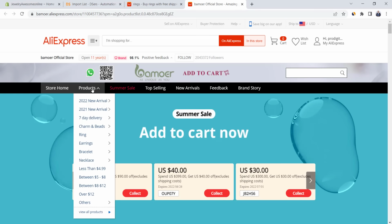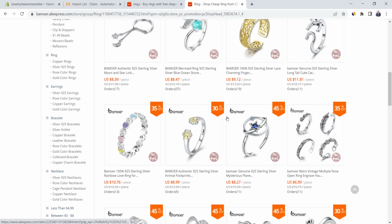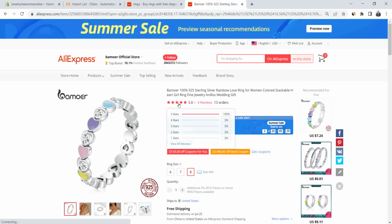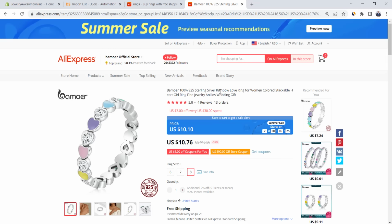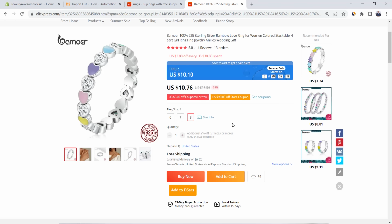And here under Products, choose Rings. All rings from this brand will be shown here. So let's choose this ring and send it to our Shopify store. Click on it. We have to check one more thing before sending this product to Shopify store. We have to ensure that this supplier has good shipping rates to the countries we want to sell to. It's mostly the big four: USA, Canada, United Kingdom, and Australia.